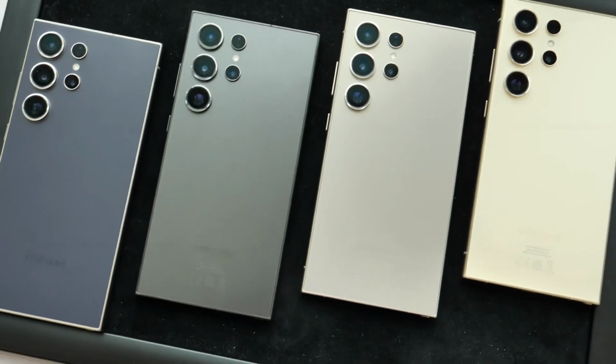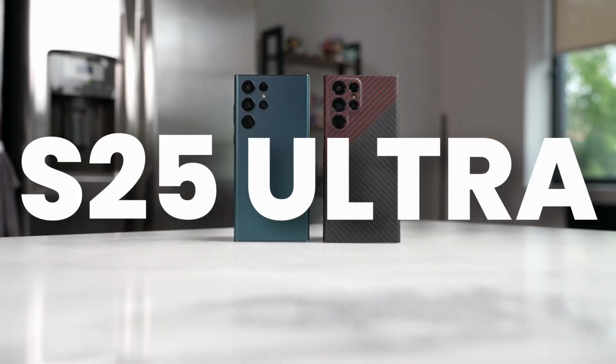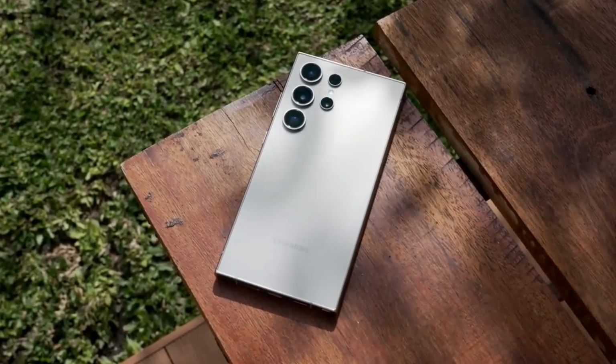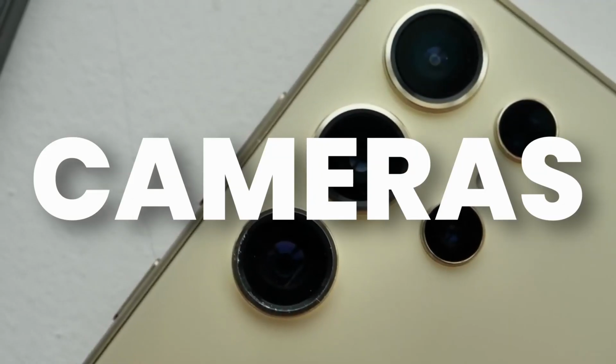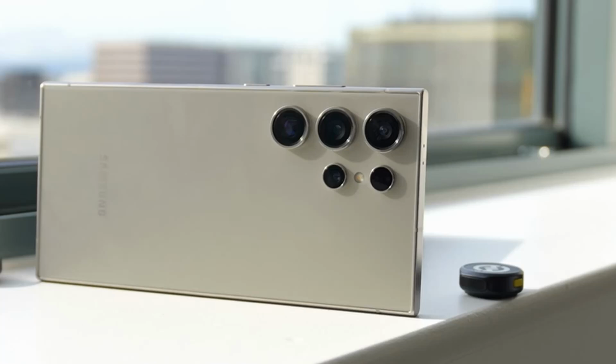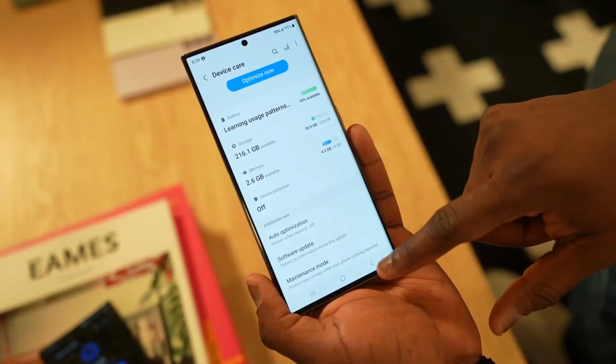Samsung is going to add some massive updates to the Galaxy S25 Ultra, including a new display on the S25 Ultra. Also, the cameras are going to see an update. There's one special feature coming to the S25 Ultra next year.